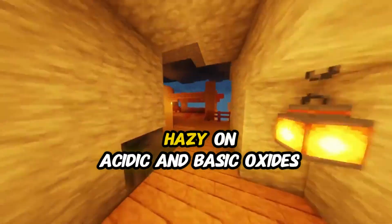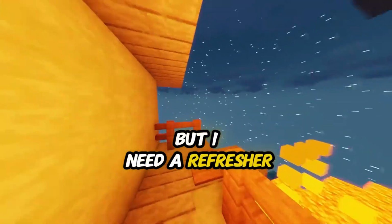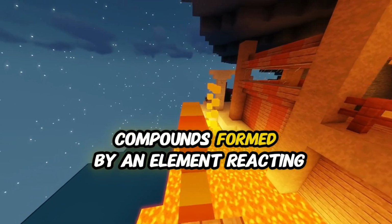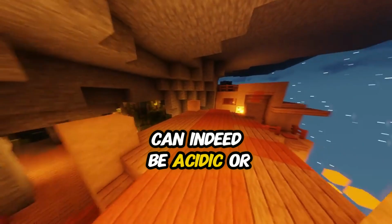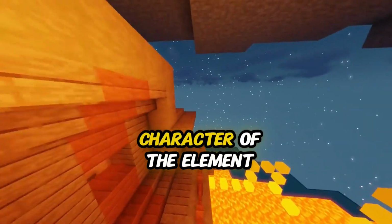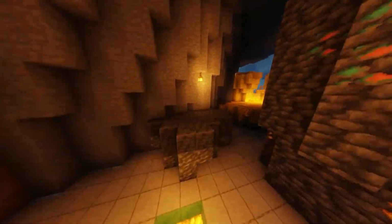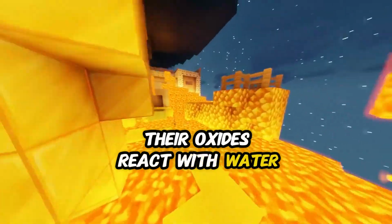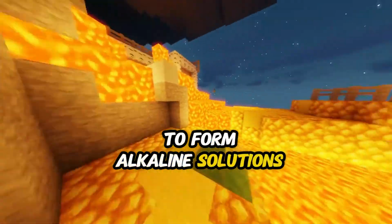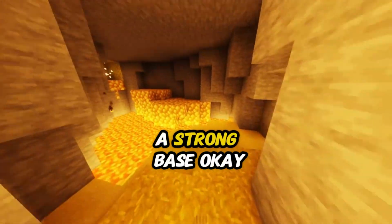Now, I'm still a bit hazy on acidic and basic oxides. These seem straightforward, but I need a refresher. Well, oxides, compounds formed by an element reacting with oxygen, can indeed be acidic or basic. Right. It all depends on the character of the element. So metallic oxides are generally basic. Correct. Think of group 1 and 2 metals. Their oxides react with water to form alkaline solutions. Sodium oxide, for instance, produces sodium hydroxide, a strong base.